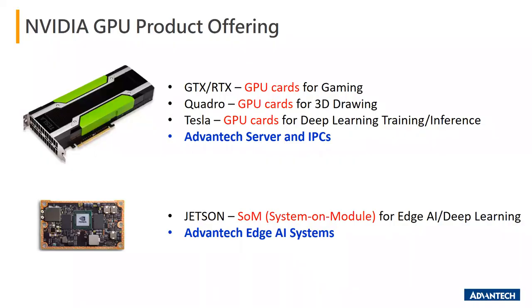Okay, in the past, when you wanted to train an AI model and deploy the model into an AI inference system, you always thought about employing a GPU card or multiple GPU cards like GTX, RTX, or Quadro if you want a lot of memory, and the Tesla if you want very powerful CUDA cores to do AI inference. We at Advantech provide the servers and the IPCs for the customer to install these GPU cards into the platform and do the AI inference projects, of course.